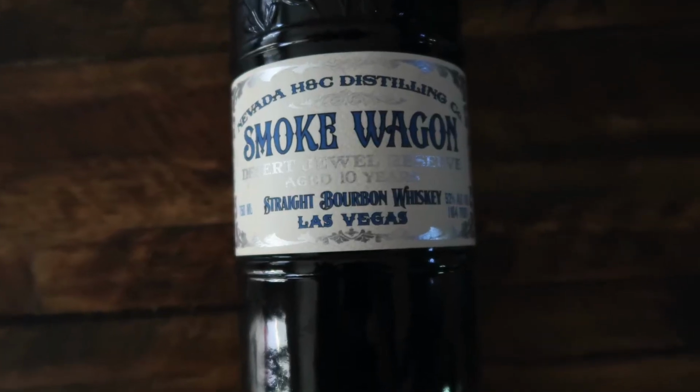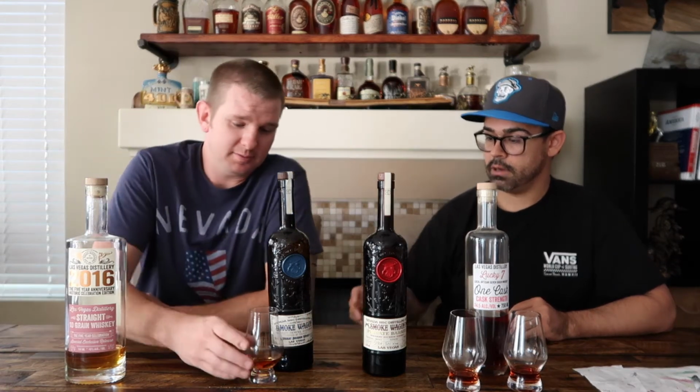Next we're going to try the Smoke Wagon Desert Jewel. This is a 104 proof, 10-year offering. This was sourced from 35 barrels on the 4th floor of their warehouse. So very small batch, if you will, and it's a great product. I've had it before. We're going to try it again right now. Let's go ahead and dig right in. Cheers.